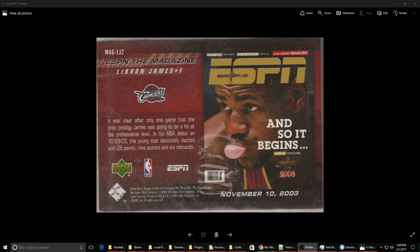The card says it was from 2005 though, actually. So I guess never mind. I take that back. It wasn't from the same year. The card says it was from 2005 at Upper Deck. See, now this is the thing.